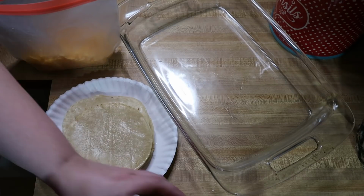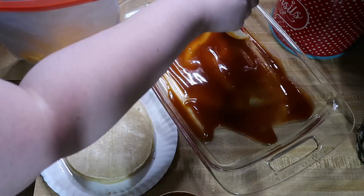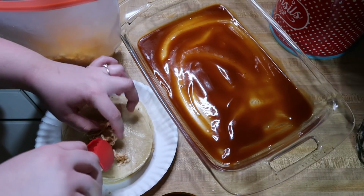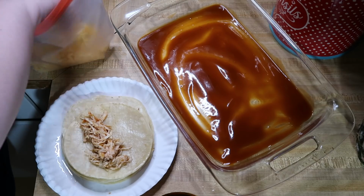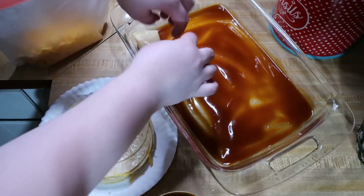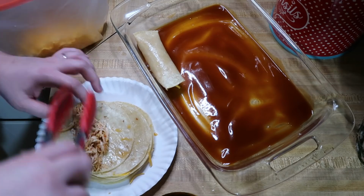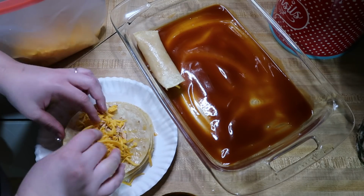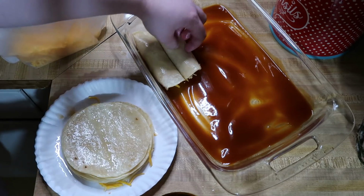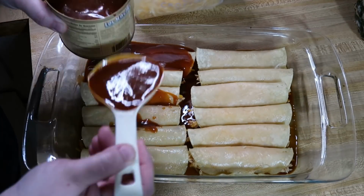So I've got a 28-ounce jar of enchilada sauce. I get this enchilada sauce at Dollar Tree, and it's surprisingly good. And it's only $1 for this giant can. I didn't actually use all of it, but I'd rather have too much than not enough. So I spread some of that in the bottom of my 9 by 13 inch pan, and then I started rolling up these enchiladas. I did pat each one of them dry with a paper towel so they weren't too greasy, and I put some of the chicken on there and some cheese, and then I just lined them up in my pan.